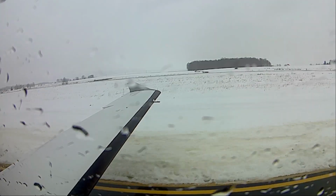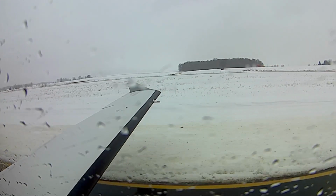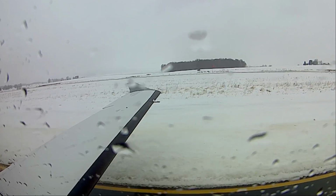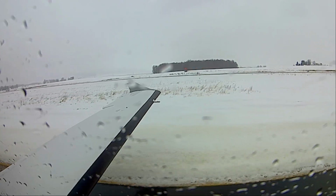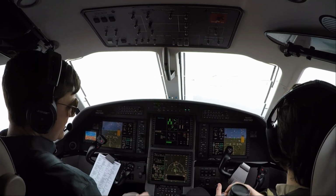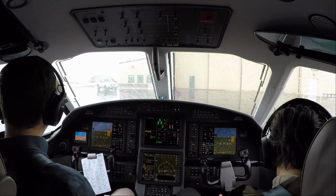Good day. It looks like we are getting a little precip. Wasn't a whole lot of chance for that, but I guess it decided it wanted to do it. But we got plus three on the temp here, so it won't freeze. And we won't have to worry about putting it in a hangar or anything or on the ground. All right, radar is in standby. Go ahead and turn the landing light off. And we'll set the parking brake.